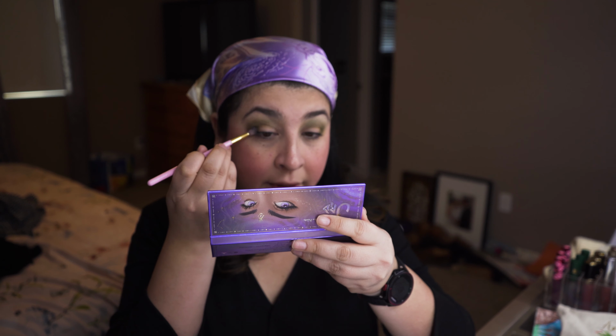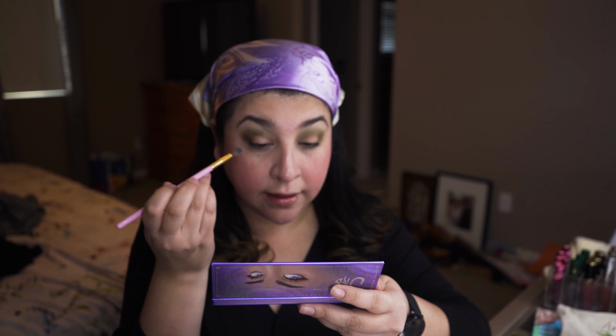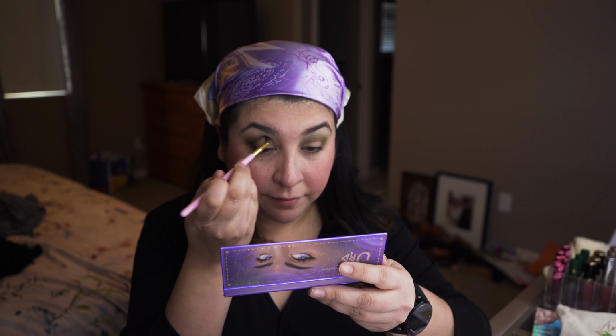Just a minute ago I was looking into my vanity mirror, because it's a big mirror and it's lighted, and it's a lot easier for me to see what I'm doing than in this mirror. And it's also how I do my makeup every day.